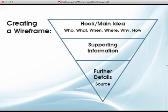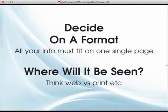So you have to set up the principle of the inverted triangle. You have to set up your story like that, and then I would probably go about sketching it out. Once I've got the story that I want to tell, then I would decide how to start the actual real design process. And in that case, what's really important is to decide on a format. Basically, it's completely different if you're designing for print or designing for web. And I'll show you some examples in a second.